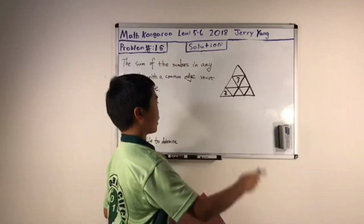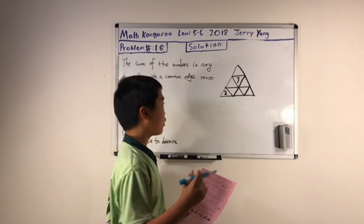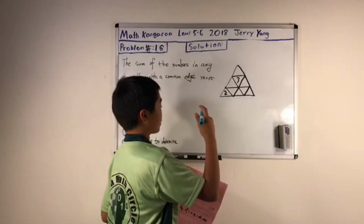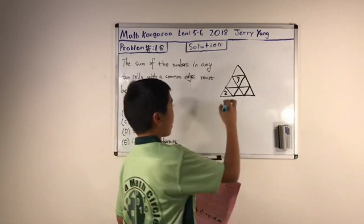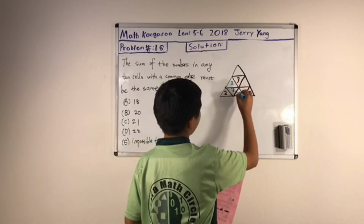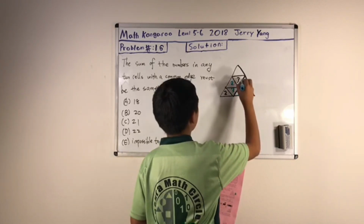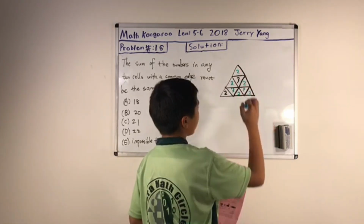Well, we see that they've already filled out the 2 and the 3 for us, so we have to go with what they said, and we have to use only 2s and 3s. So we enter a 3 here, which means we have to enter a 2 here, and a 2 here, which makes a 3 here, a 2 here, 2 here, and a 2 here. And then we look at these.